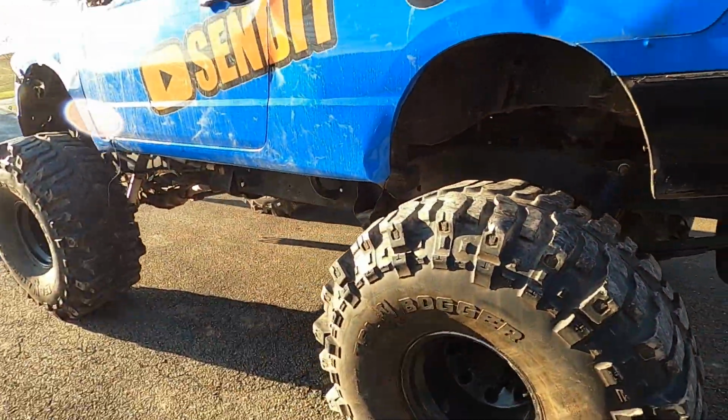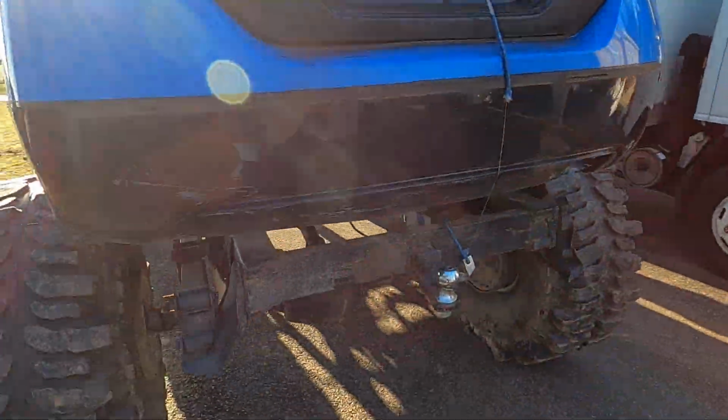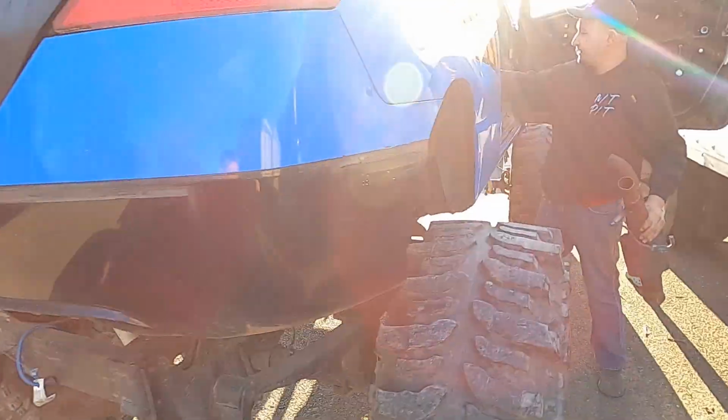Look, there's tow hooks back here. I don't even know what to say. OBS Chevy tow hooks.